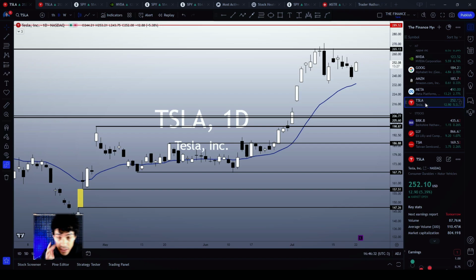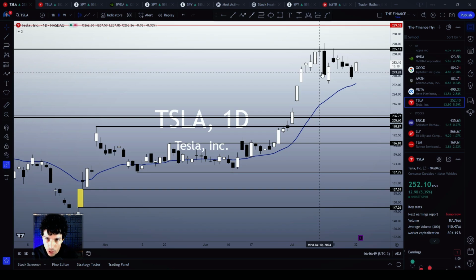Meanwhile, we see Tesla incredibly bullish. It is clearly above the 21 EMA. It is trying to make bullish reactions. However, it has two problems. The first one, resistance level at 265. Second problem, it is going to report earnings tomorrow, so the volatility will increase a lot over here.